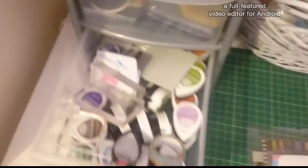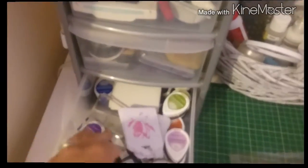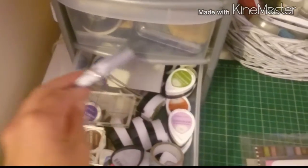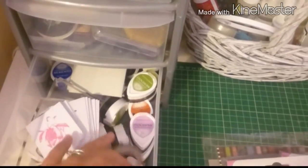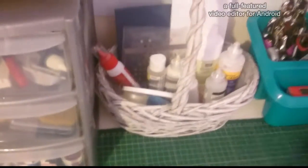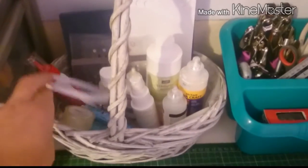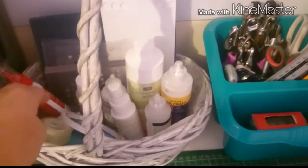And then down here are all my Memento dewdrops, and I've got my clear blocks in here as well, and a washi tape that shouldn't be in there really. Then, excuse me, I have this basket here that has all my adhesives in there.